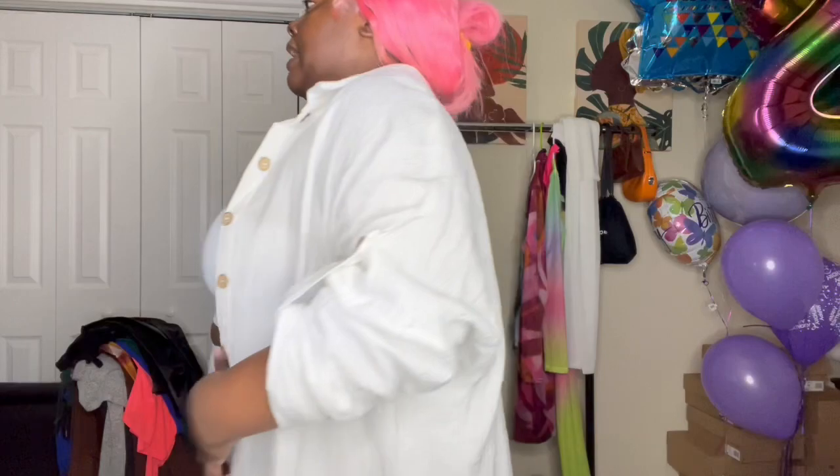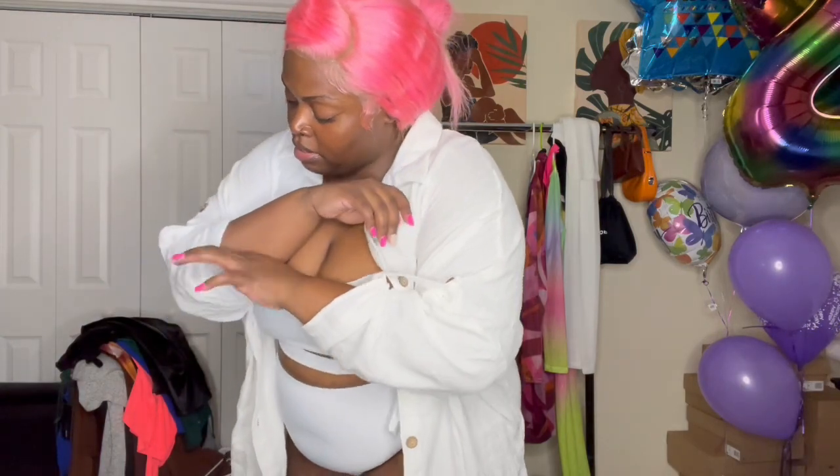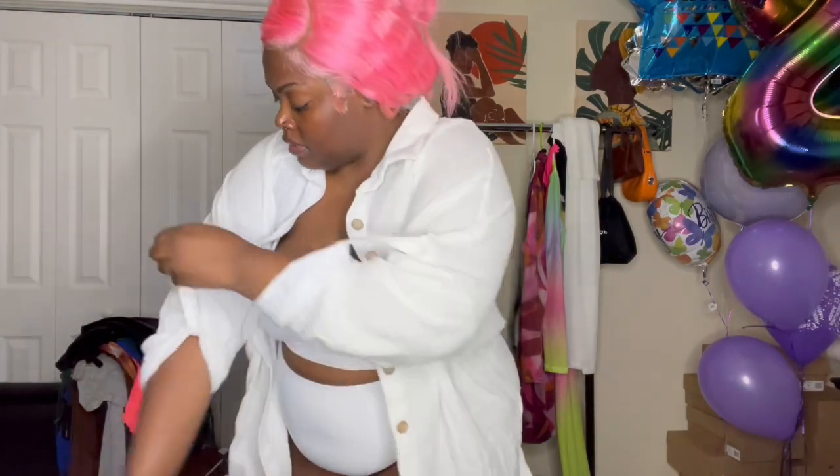So this is the little beach shirt I'm gonna use. It covers my butt. It's really big. It's cute. It's like white. Gives me a little island vibe. To be honest, I could walk down the street just like this. And I'll do the other one, if I can find the thing that it goes to.